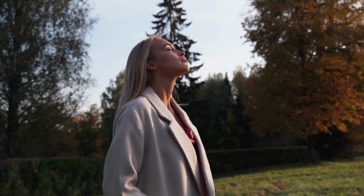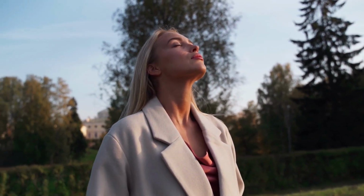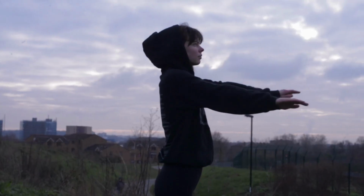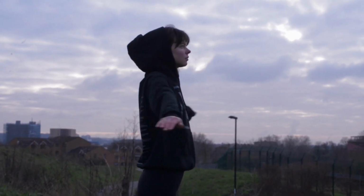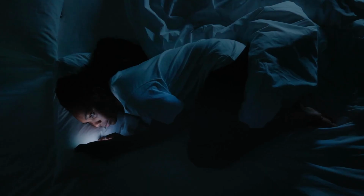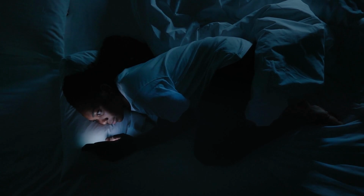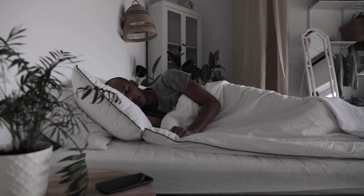3. Relaxation techniques. Practice relaxation techniques such as deep breathing, meditation, or progressive muscle relaxation to help calm your nerves. 4. Exercise. Regular exercise can help reduce stress and anxiety, so try to incorporate physical activity into your routine in the days leading up to the test. 5. Get enough sleep. Adequate sleep is crucial for reducing anxiety and improving cognitive function, so aim to get a good night's sleep before the test.